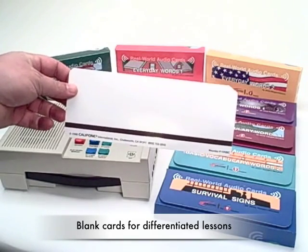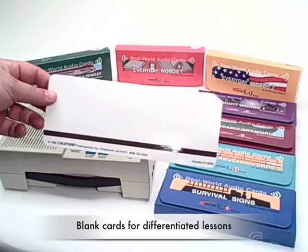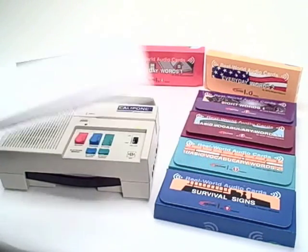In addition to these pre-recorded cards, blank cards are also available for development by the teacher for customized lessons for your individual students.